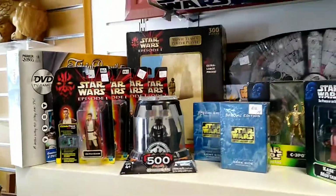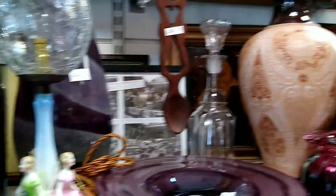vintage pieces as well. Some brass and some Star Wars vintage pieces. Board games and collectible items. Even lampshades are pretty. Now, do you believe in this shop? I did ask.